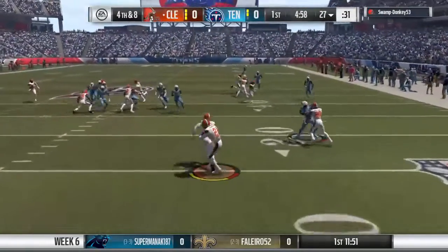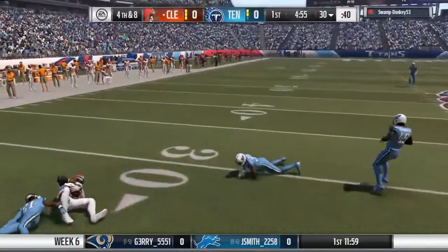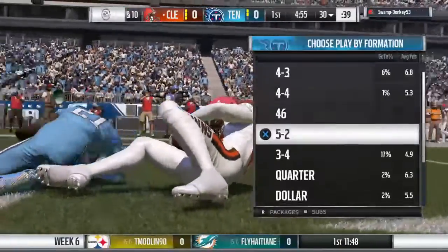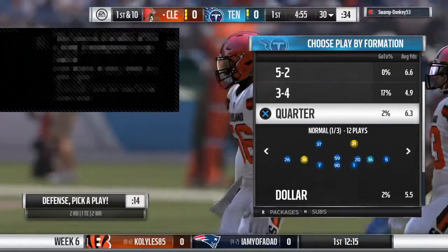This is taken at about the 14. Well, he wasn't too far from breaking that. Officially, give him 15. And the Browns will take over. And now Cleveland geared up to take the field.